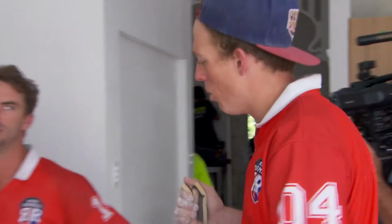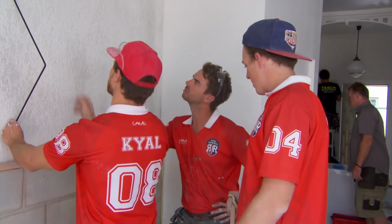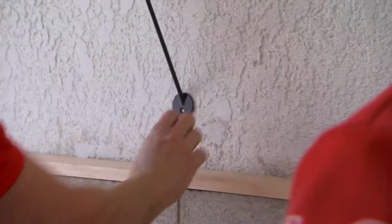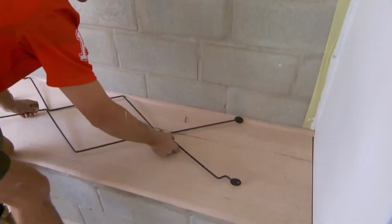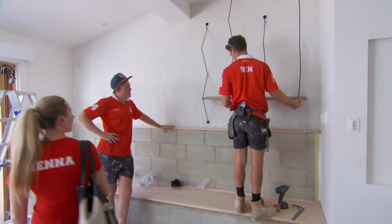Oi, Josh. What, mate? If you look at that photo, this first shelf is at that height there. Do you know what I mean? Yeah, that's fine. Whose room is this in again? Oh, here he goes again. What do you got to say now, mate? So what happens there? This must go down like that. Is that how it goes?